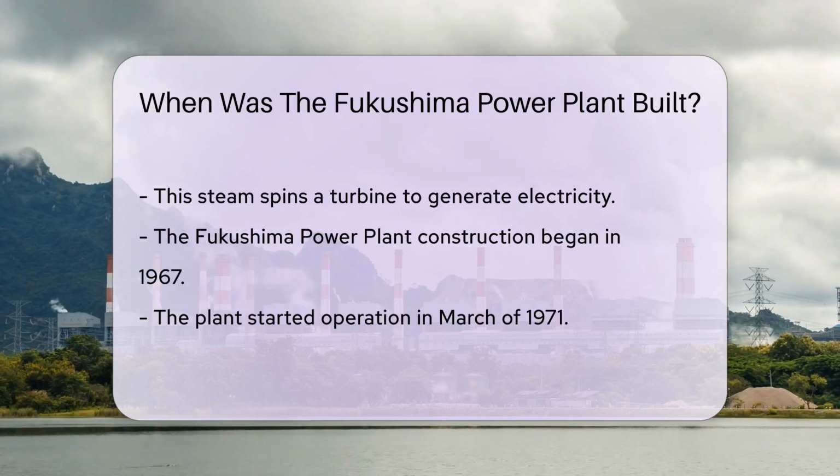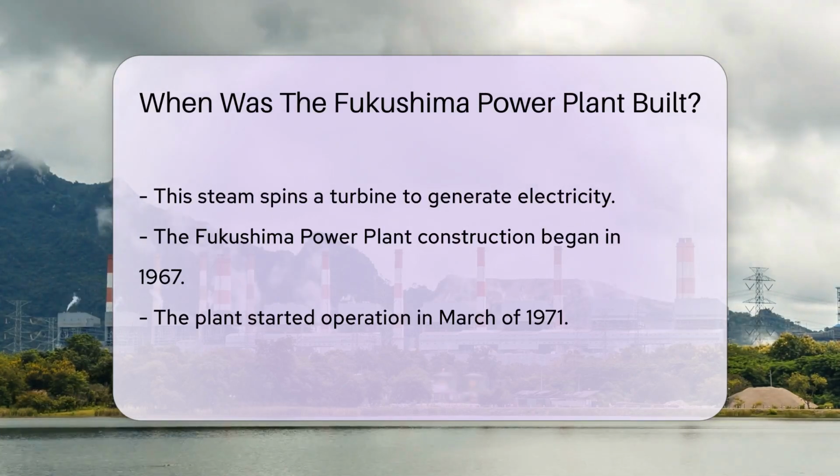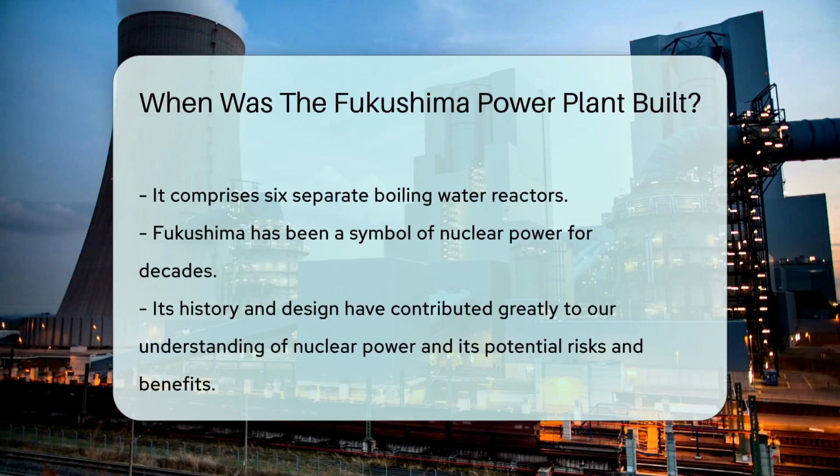So, when was the Fukushima power plant built, you ask? Drumroll, please. Construction began in 1967, and the plant started operation in March of 1971. It's been a symbol of nuclear power for decades, with its 6 separate boiling water reactors. In the world of power plants, Fukushima has a significant place. Its history and design have contributed greatly to our understanding of nuclear power and its potential risks and benefits.